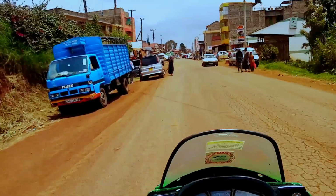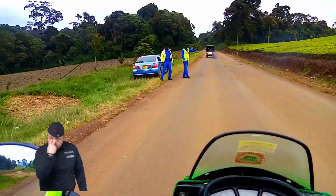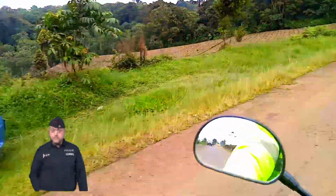Now you are on tarmac that is full of potholes. Another 30 seconds, there you are. Yeah, there you are. There are some police here. Let me hear what they want to say.